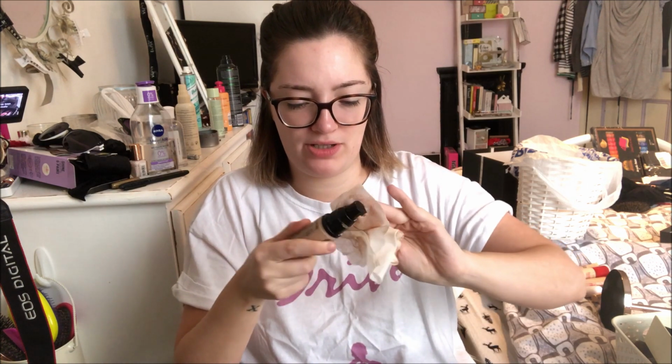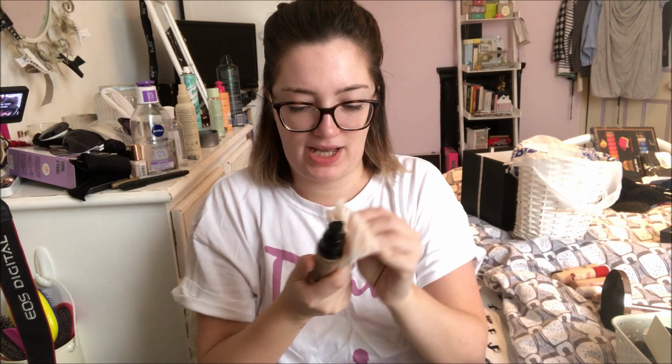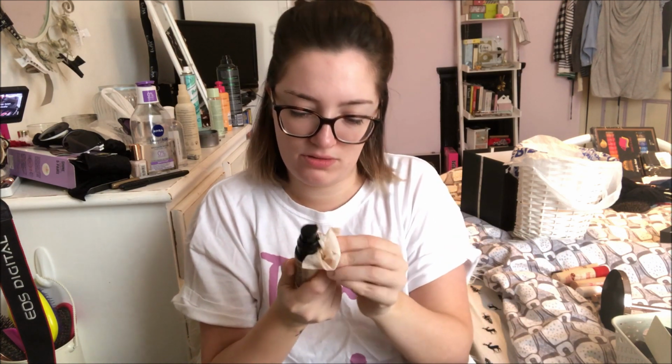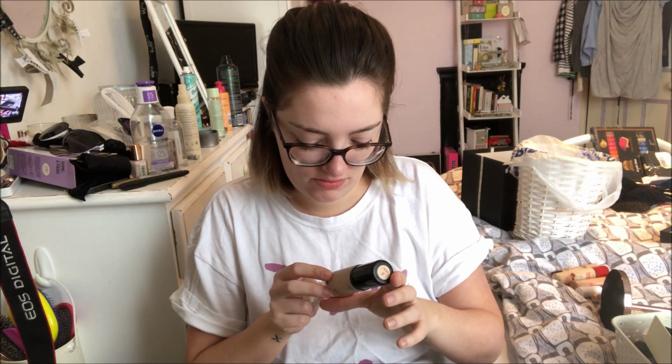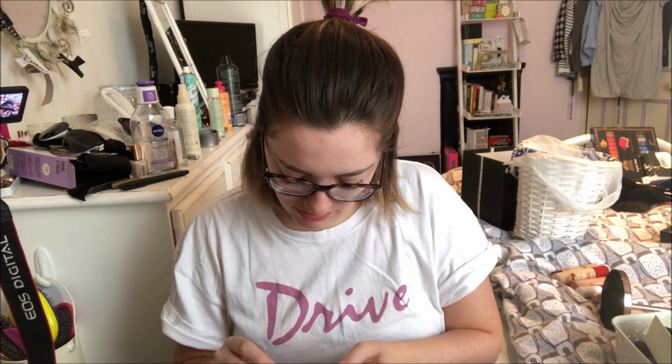And then I'm just going to clean that up because it looks a little bit gross. This is obviously the one I have used, but I don't remember really using it that much. I obviously have though. Should I keep it or should I throw it away? I'm not sure. I don't know. I think I'll keep it for the minute.